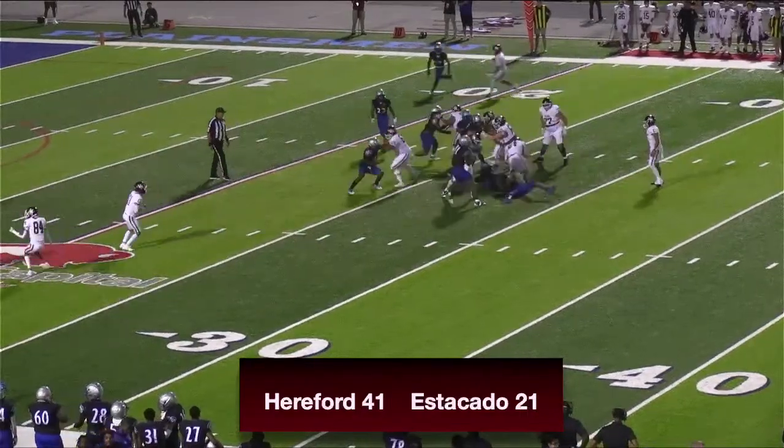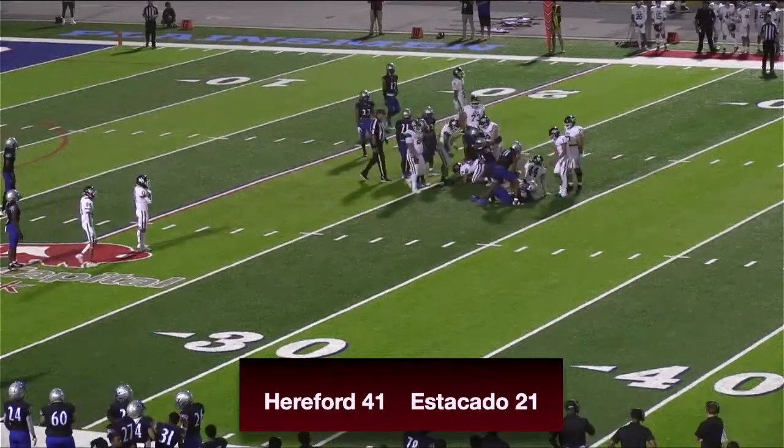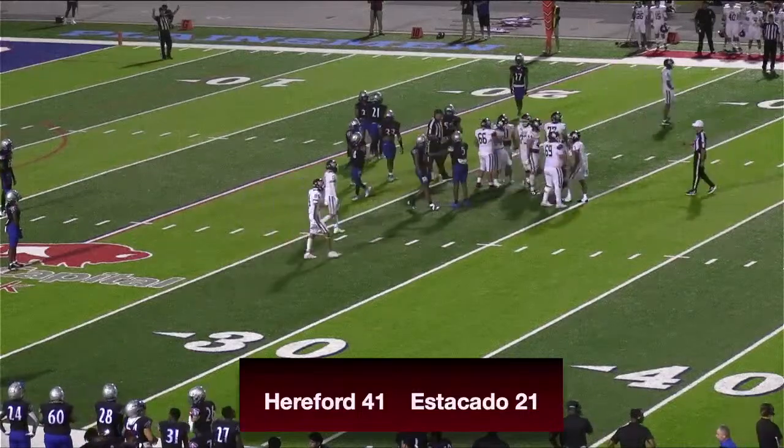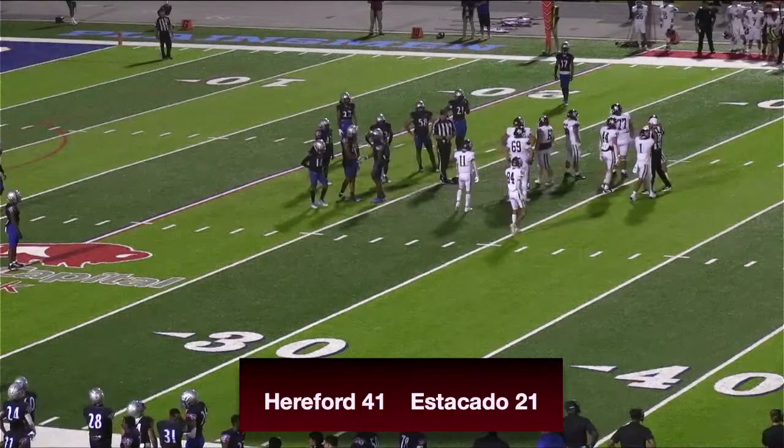He's got it. They've got him. He stumbles forward, though. Gets a couple. Not a bad run. And it is second down and 8. A little extracurricular there on the part of Estacado. Yep. No time to get excited now, guys. Yeah, this thing's over. Just keep your cool and go home.